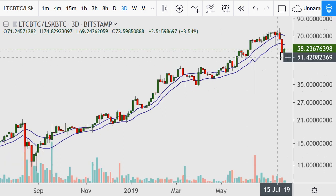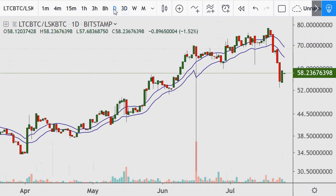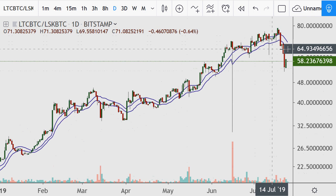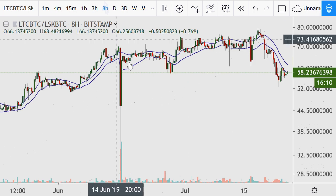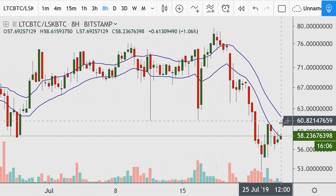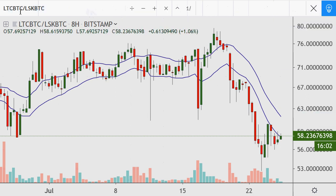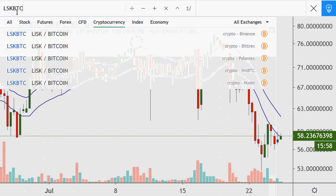Now LSK has broken down below the 18 on the 3-day term time frame. On the daily chart, it has had several down moves in a row, and it has broken down below this level of support. If I shorten this out even further to the 8 hour, starting to get a little bit of possible potential that this is the case. So what I want to do is take a look at LSK against Bitcoin, see if I see any nice little pattern in here.